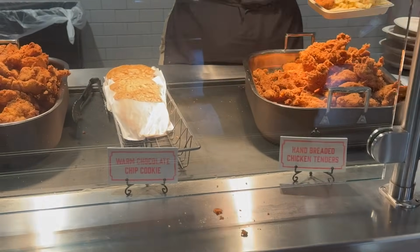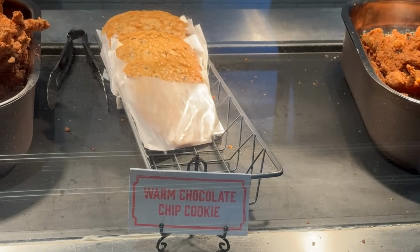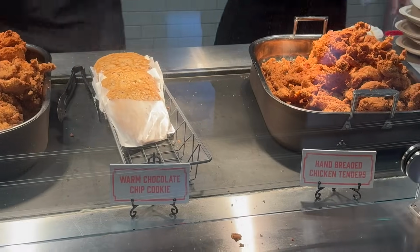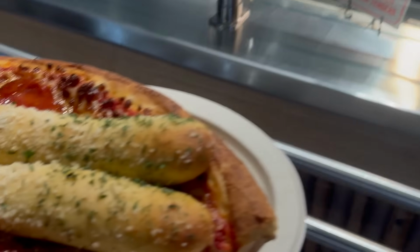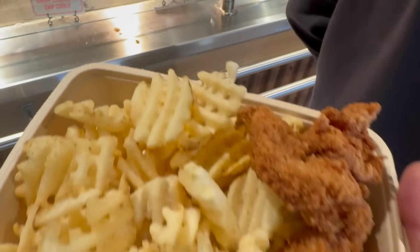For quality of food, definitely Farmhouse still wins. This quality of food is not the best. However, I will say that they've stepped up their game from last year. Not massively, but the chicken tenders definitely are much better than last year, and I can objectively give them that.